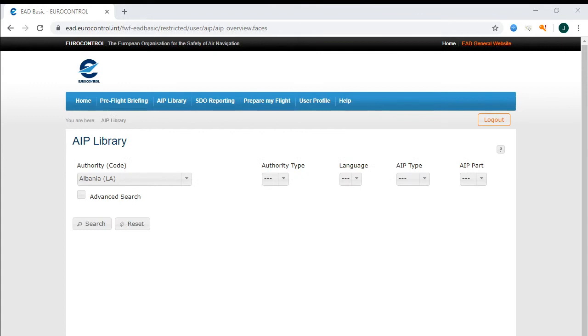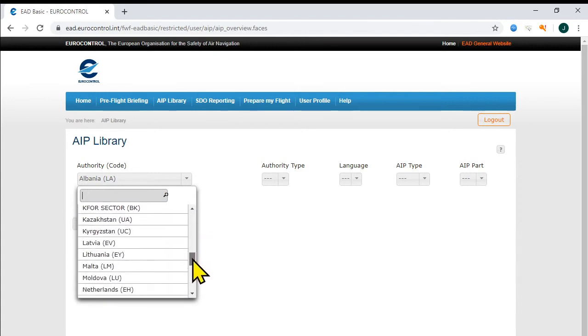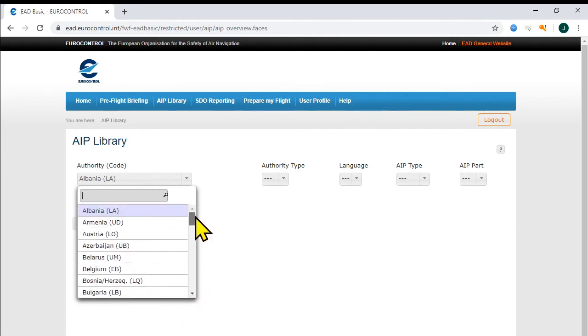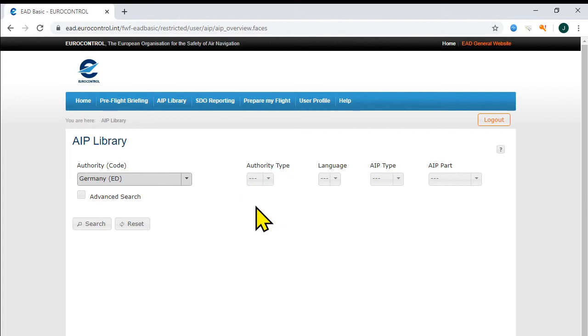Now, if we take a look at the AIP library, let's open and unroll this drop down. You can see here all the countries that have an AIP in the Eurocontrol database. It is very good, very extensive, and what's more interesting is that there are some countries like Germany or Switzerland which do not give you free access to their AIP on the website of their ANSP. Which means that if you want to access the German AIP online on the German ANSP website, which is called VFR, you would have to pay a fee. Not good. Well, good news is that if you come here to Eurocontrol, you will have access for free to these AIPs, all of them.